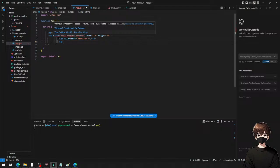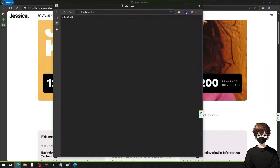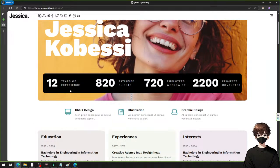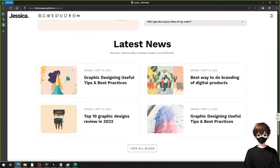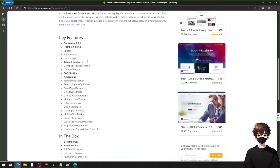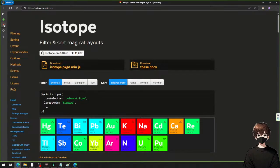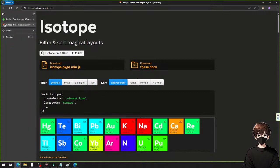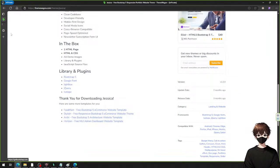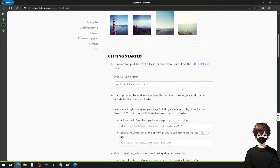Text primary monitor, class name. Oh yeah. I just want to see what happens because I don't think I have this installed. I think this is some kind of icon that is linked to a specific library. And I think that library is the Bootstrap library. Google Fonts. What is this? Isotope. I've never heard of this. Okay. Lightbox. The Lightbox script. What does it do?